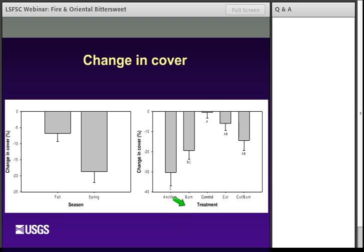But there was a significant treatment effect, and it was dominated by the ancillary treatments. That is the July cut, which occurred 2 weeks before we sampled, and then the fall herbicide. So it's no surprise that these two treatments would cause the greatest reduction in cover of bittersweet. But also the burn treatment had a significantly greater reduction in cover compared to the control. Not sure why the cut and burn didn't have a similar or a stronger effect, but it didn't.